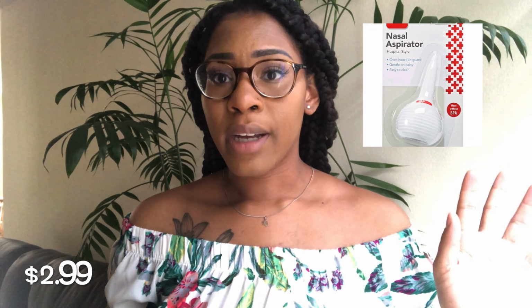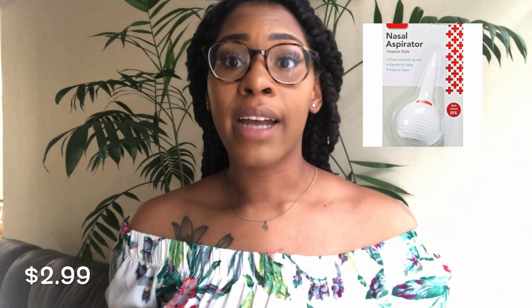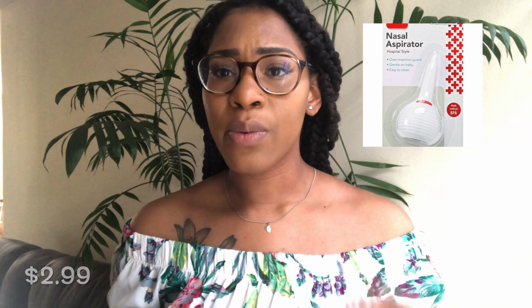One of the things that I think is good to put on your registry is a nose suction, more specifically the American Red Cross. I'll include a picture as well as the price. It was only like $3 or $4 on Amazon, but I opted to buy another one because the one the hospital gave me wasn't that effective. In addition, it's a little too big for my baby girl's nose. So I decided to buy one on my own. It's really inexpensive, only $3 or $4.